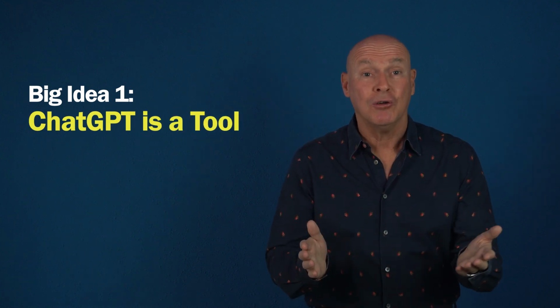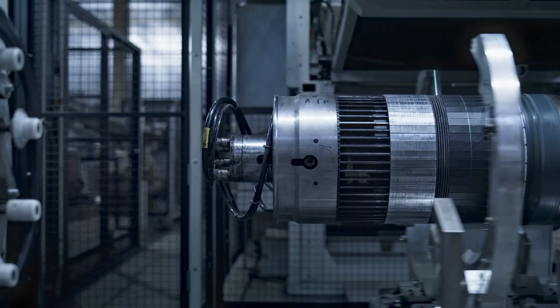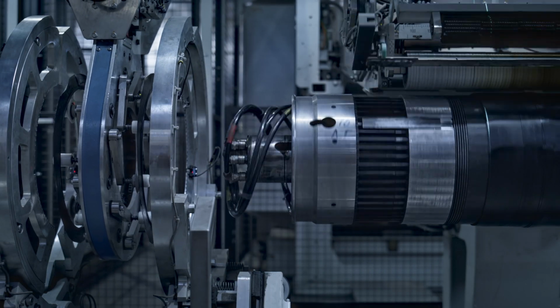Here's the first big idea. ChatGPT is a tool, not a person. It doesn't have feelings or opinions, and it doesn't think the way we do. Instead, it looks at patterns in the way people would write and use that to come up with helpful answers. Think of it like a really advanced calculator, but for words and ideas instead of numbers.